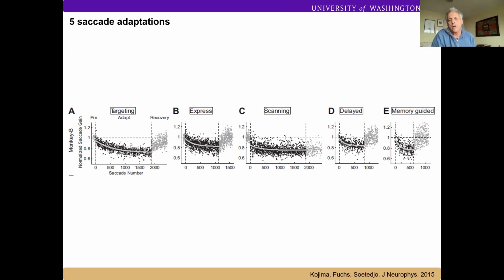I see, yeah. So many of the behavioral signatures really line up well with what people have described between adaptation and strategic re-aiming. And the scanning saccade is really weird. It just jumps, so it's really strategic, but it stays there when we stop. So this is the trickiest one.